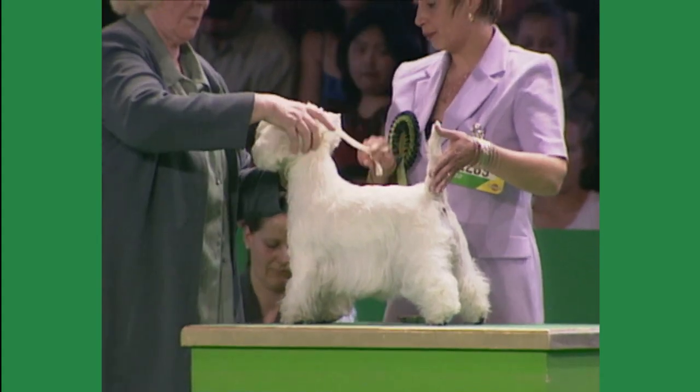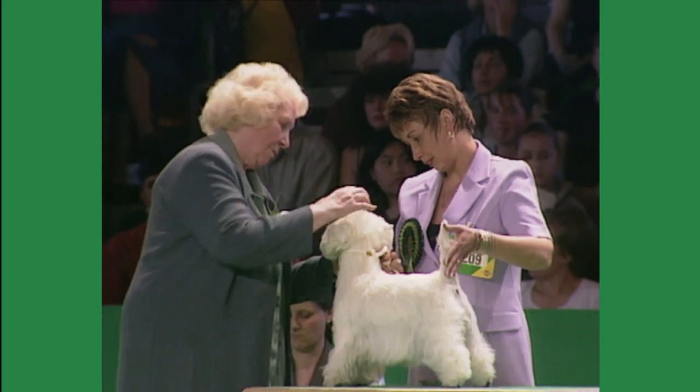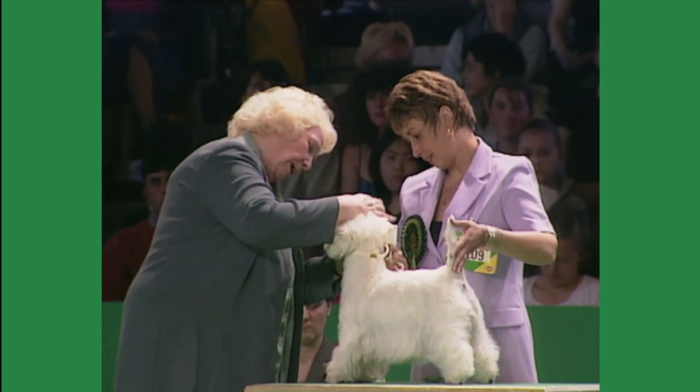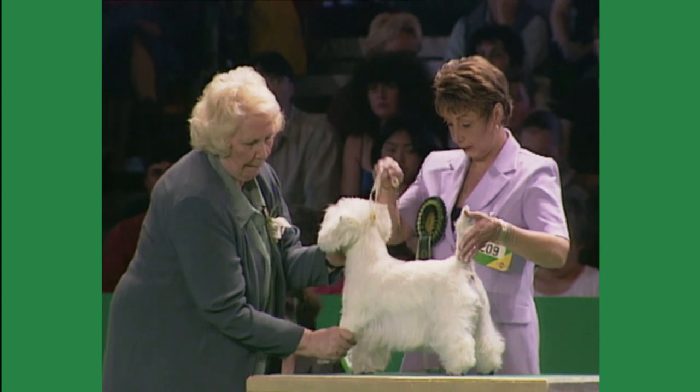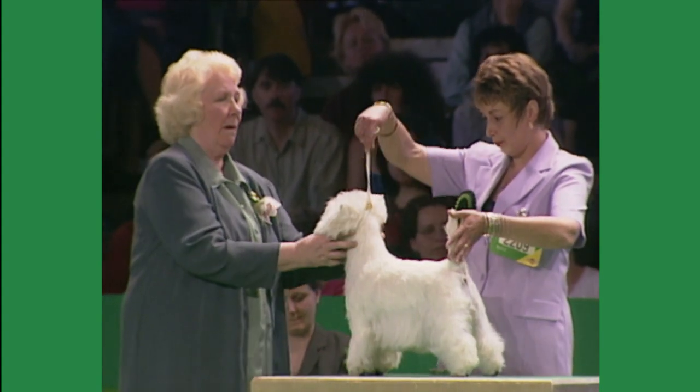Now we have the West Highland White Terrier. Very good entry here of 186. Best of breed was the bitch 2209. The judge was Mrs. Mary Greening.